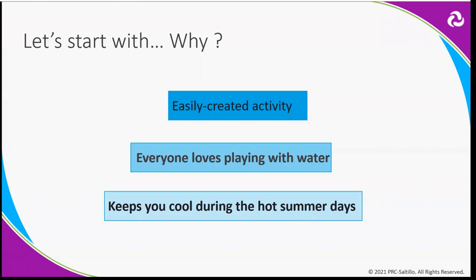So we like to think of these things that don't take a lot of money or pre-planning, so to speak, as far as not having to have a lot of materials or go out and buy stuff. We like to think of things you might have in your classroom or at home that you can then turn into a fun language and communication event. So that's what we're doing with our water activity this evening.